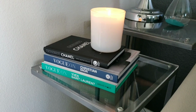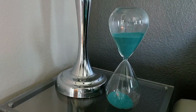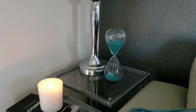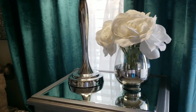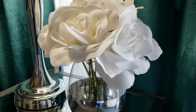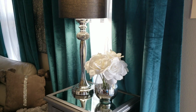Now I have it paired with some coffee table books, a candle, and an hourglass stand. And I think it looks 100% better this way. So the other lamp I paired with a faux plant that I have on the opposite side of my room. The plant I actually hauled in my previous shop with me from Home Goods. It was $24.99 and I thought it was so cute and it goes so well with my decor and I'm loving it.